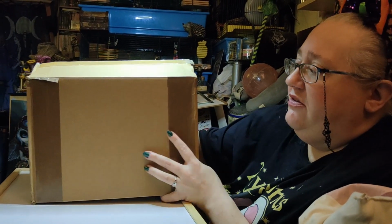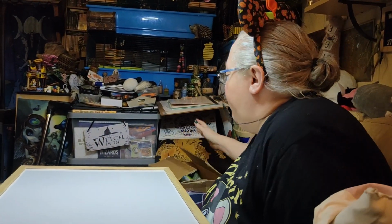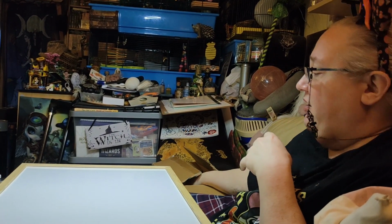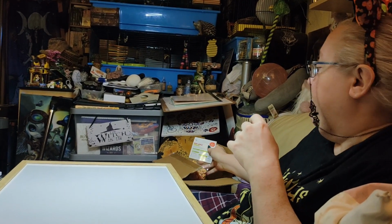Now, you guys know that I have shopped and done hauls from these before, and this one is no different. So, let's have a look and see what goodies I actually got. Right, stick my hand in. I have got a little boy down here. He might be blind, but he can certainly sense when there's something coming out.